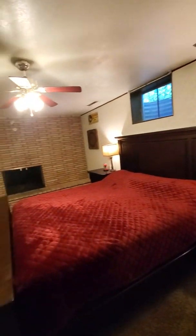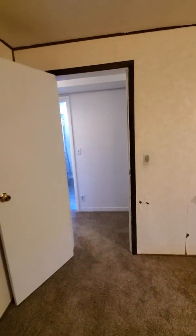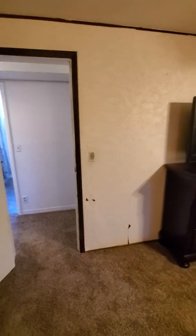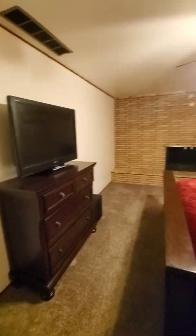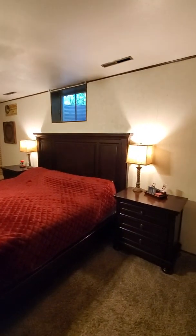And then last but not least, you've got this room, which is set up like a bedroom, but again, no egress. And I think the intention is this is more of a family room, but they put a door on it. So I guess it makes sense that they set it up like a bedroom. So they have this set up as a 5-bedroom house with just that one living space upstairs. I would leave this as like a family room or a playroom.